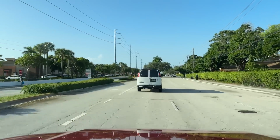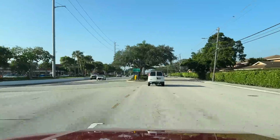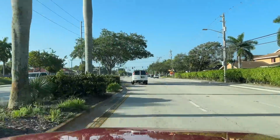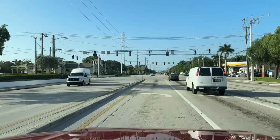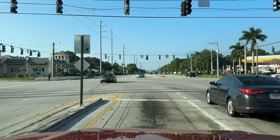And then here's Linton Boulevard. And the I-95 entrance is just a block away once I make a left here. And then all we gotta do is go down to Boynton Beach Boulevard to get back to the house. It's about an 8-minute freeway ride. I won't bore you guys.